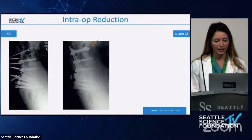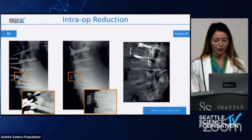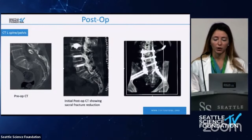As you can see here, it's difficult with intraop x-ray to assess reduction. So we got another O-arm spin, and even with that, it was still difficult. We used BMP, Optium, and autograft to help with the arthrodesis. This was the pre-op CT, and on the post-op CT, we got a good reduction of the fracture.